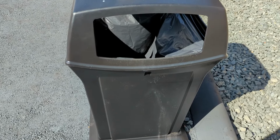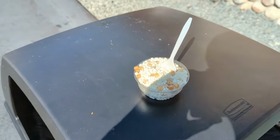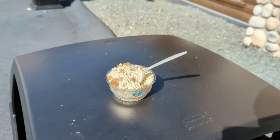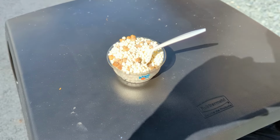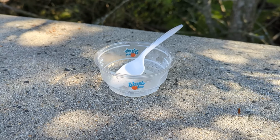Finishing our day off right here, not with the trash can, with the Dippin' Dots we got here. Cookie dough Dippin' Dots. This is what happens when your friends tell you to get things. Thanks for making me spend money. A lot less money than a beer though. It was $7.99 plus tax for this, whereas a beer is $16.99 plus tax. Good to the last drop.